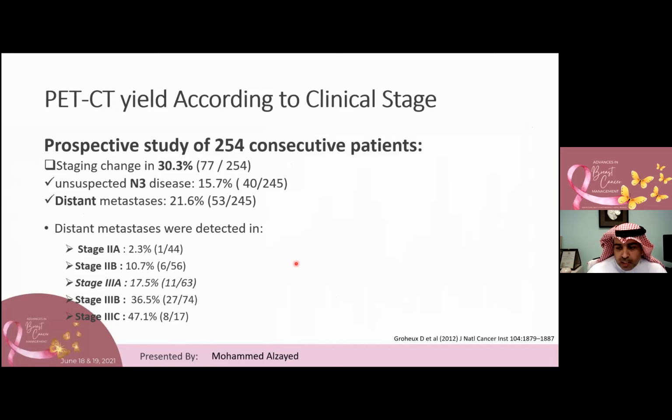There was a prospective study which studied more than 250 patients, and it again shows that the PET scan has stage migration in almost 30% of patients, and this stage migration was related to N disease by finding unexpected nodal metastasis, as well as extranodal metastasis. And the detectability of unexpected metastatic disease was higher as the stage of tumor increases. So it reached almost 50% with stage 3C. And the change in stage was obvious starting from stage 2B.